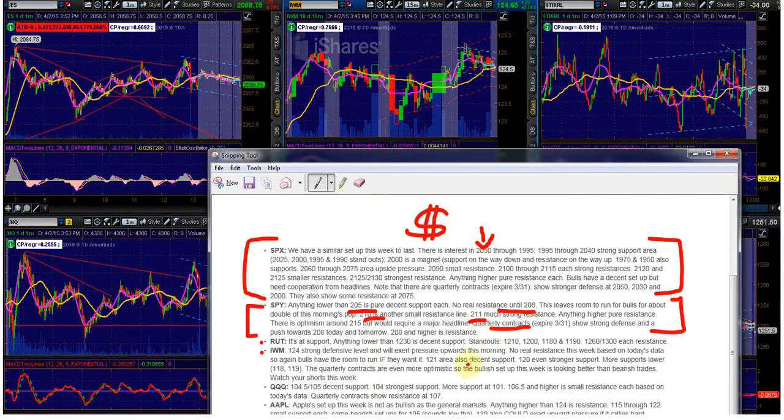All right, so let's see here. No real resistance this week based on today's data at that point in time. So they have room to run if they want it. 121 is also decent support, right? So we knew that if 124 fails, we have 121 decent support, but we didn't even come close to it. 120 even stronger, more support lower if we needed it.